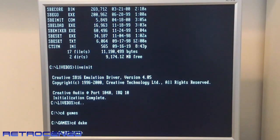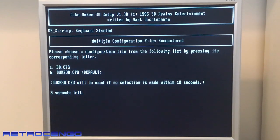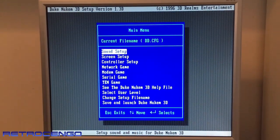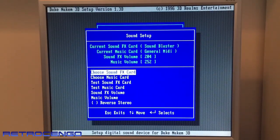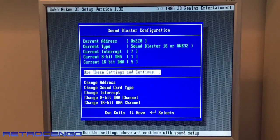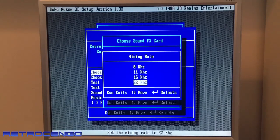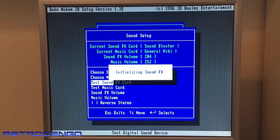Now, if we just enter setup in Duke Nukem 3D, one of my all-time favorite MS-DOS games, let's get some. We go sound setup. Now here we can choose Soundblaster sound effects, and you can use these settings and you can test sound effects as we do here.